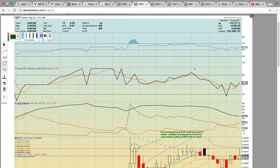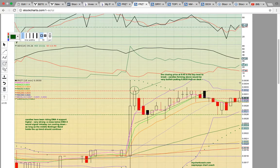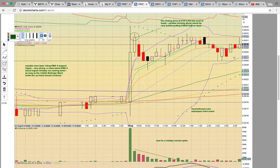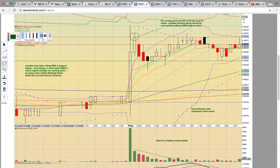If you look here at the FRZT 15-minute chart, you'll see RSI and Fasto are both in the bull zone. They reset on this pullback. There was a double, and then you could even call this a triple top here intraday at the 0.0032 level. Notice that was the high close here at 9:45, and then the candles pulled back. They found support at 0.0026. They came back up, hit that level, failed to break with a close above, and pulled back again. So you've got a double bottom down here at 26.